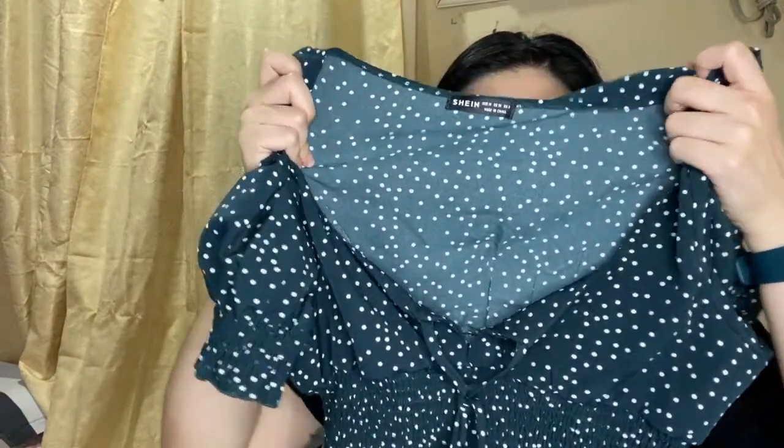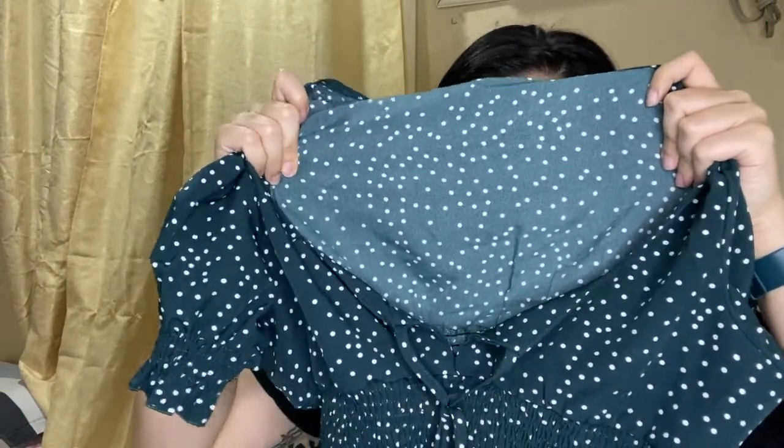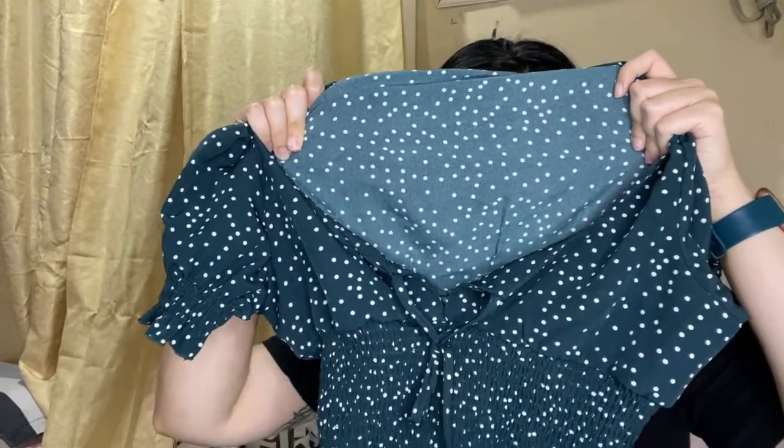I'm super excited about this one. I like this one because the color was really nice, and from what I see right now, it's very true to life. The color is very accurate. That's what it looked like in the photos. And it's not see-through, because I can't see myself, can't see my phone, I can only see the light.